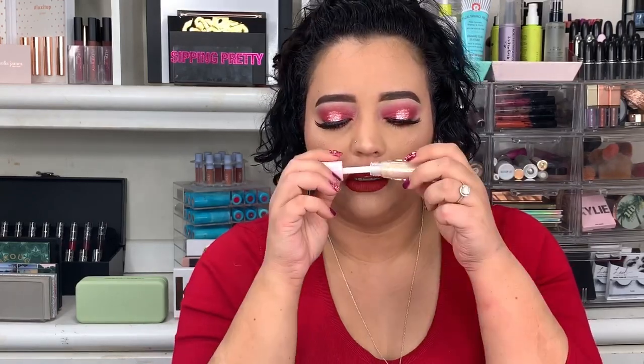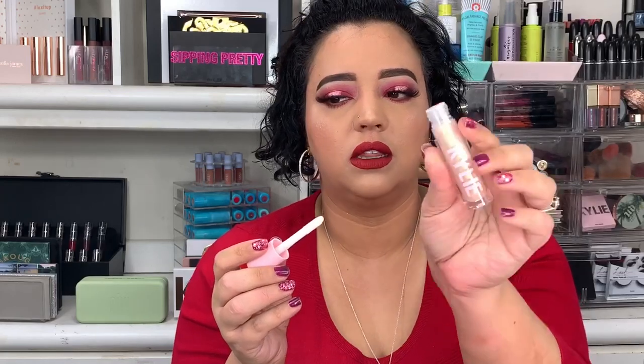This one is in the Blow Me Away color, and it has gold and pink reflex in it, but it's really pretty and it smells really good. So you get this cute little bottle and then a really big doe foot. And I'll go ahead and put that there for you. So I am going to swatch the other ones since obviously I'm not going to put them on my lips.